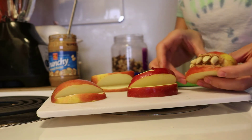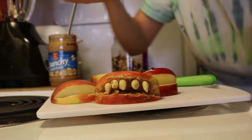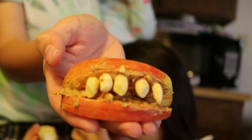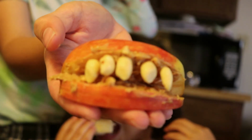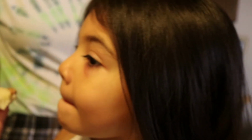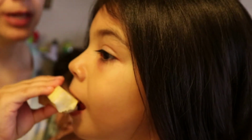So they turn out like that. This is how they turn out. Lina is currently munching on one. It's like a mouth, like a monster's mouth or whatever. I saw this on, I think, Tasty. But is it tasty, baby?